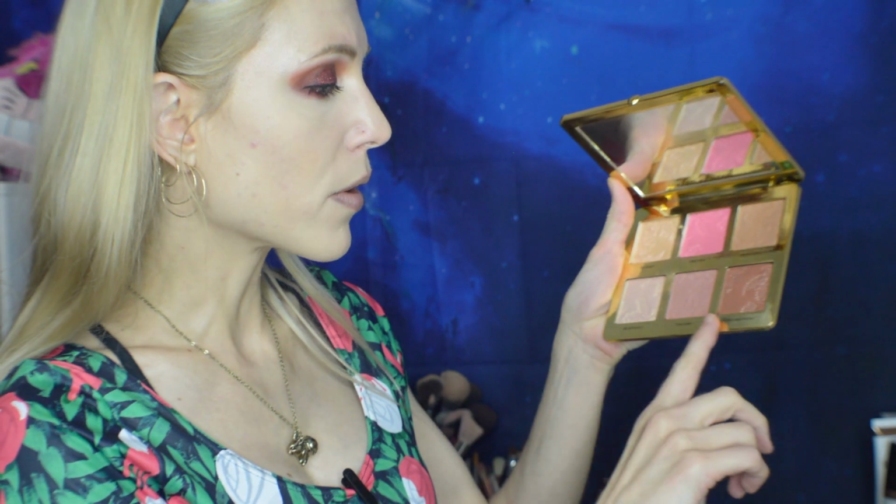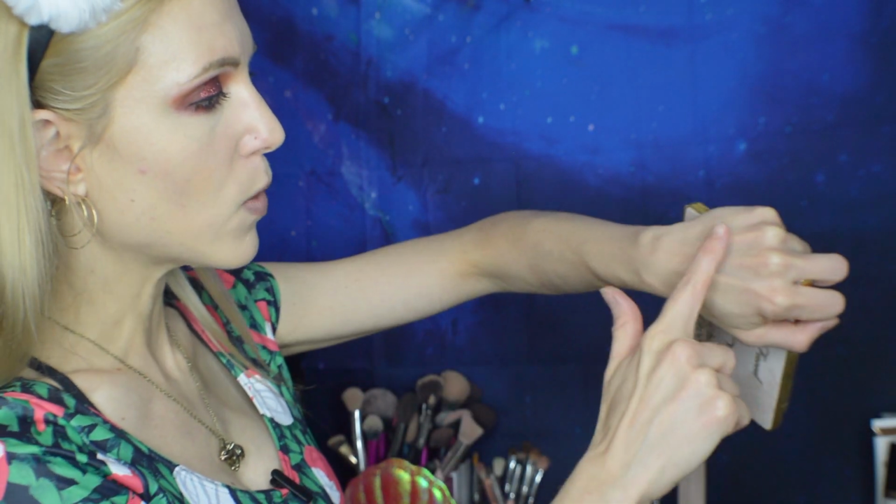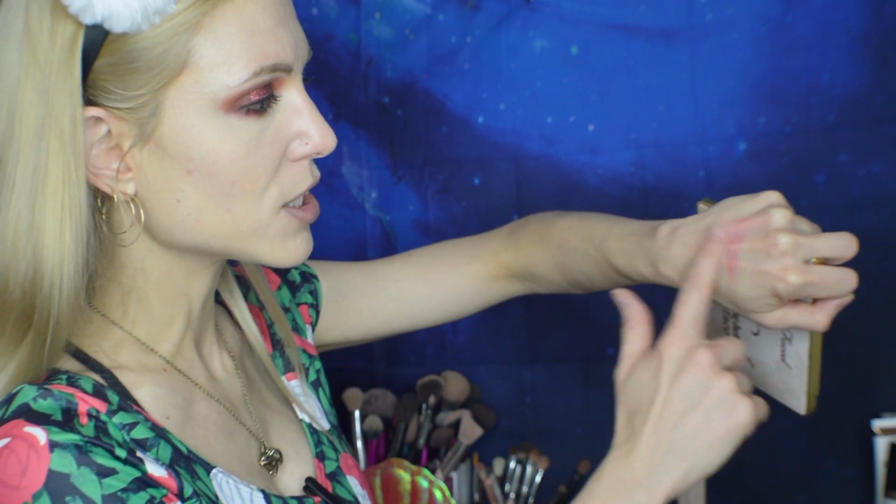This is a stunning palette, but I think you might like it a little more if you have more of a medium skin tone than I do. These are some pigmented products in here, but they actually blend out really nicely. I used this Pink Wink blush the other day. Oh, I thought I ruined my whole look. I mean, watch this, look at that. Look at how intense that blush is, but it actually blends out to look really nice.